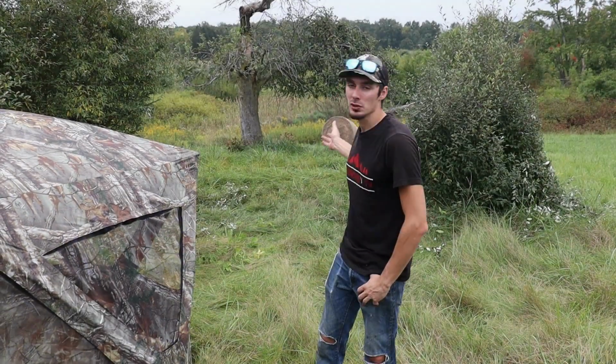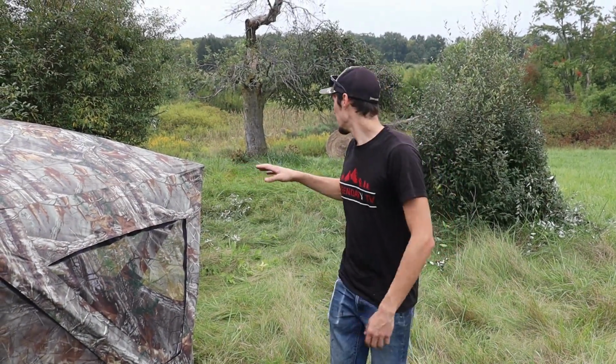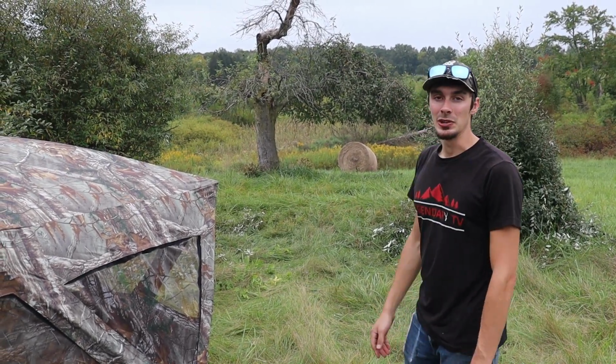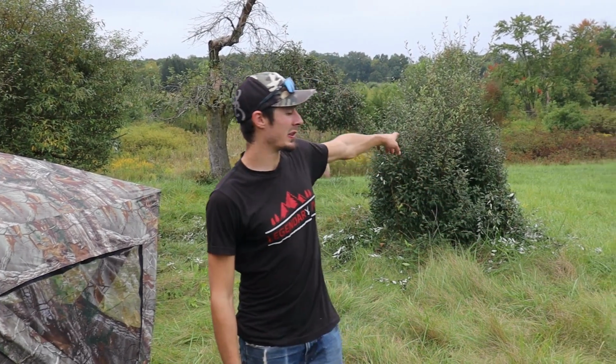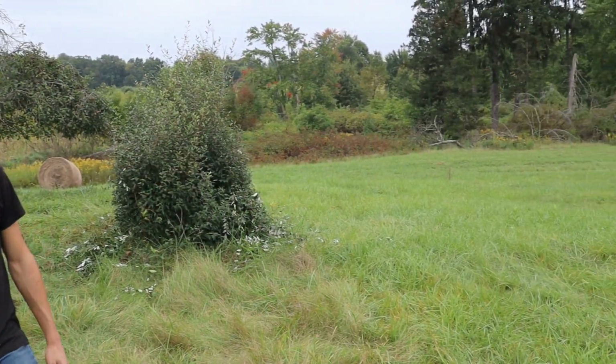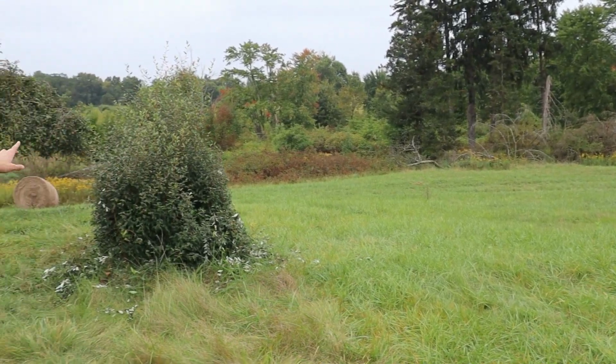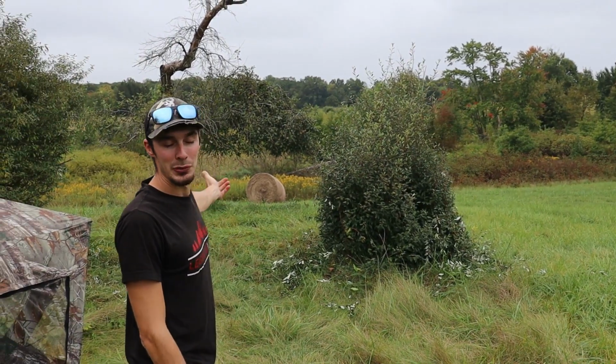Set up about 15 yards from this apple tree. We're actually going to put it right next to this bush right here, but they'd put it at like 10 yards, and it's really close. Plus you couldn't see this whole field edge right here, being tucked back a little bit. We just trimmed the edges of this bush, so it's just a small blind spot. And plus I got this apple tree. As you can see, it's not doing the greatest.